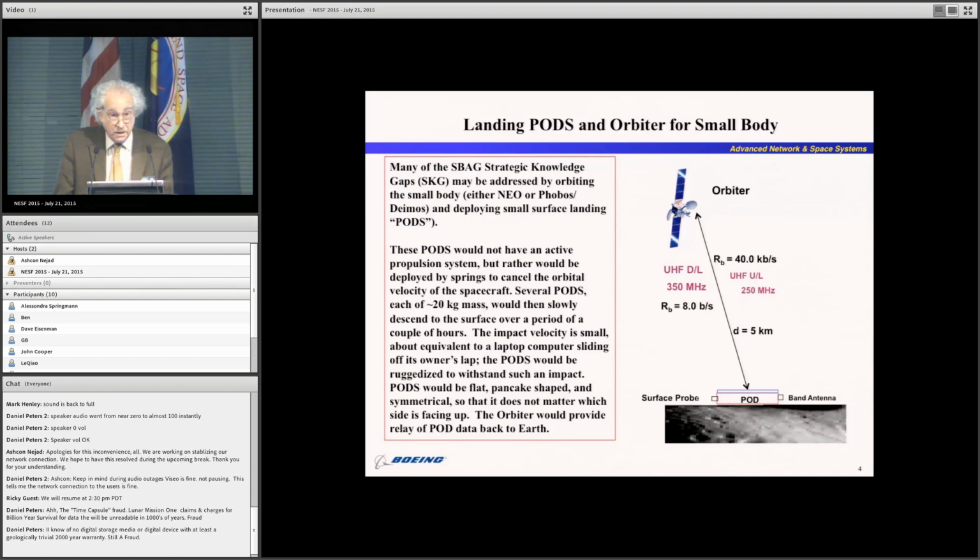And by basically neutralizing the orbital velocity of these pods, they would just float to the surface. And we've done calculations of how long they might take, maybe several hours. And they would hit the surface with about the same acceleration as your laptop falling off of your lap. So they could easily be ruggedized to survive that. The pods, we had in mind three or four of them, could be about 20 kilograms in mass.